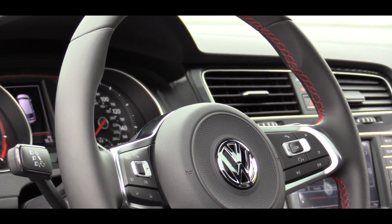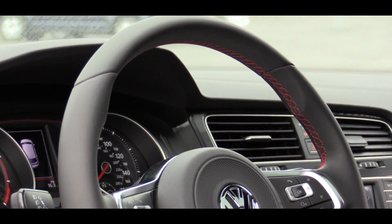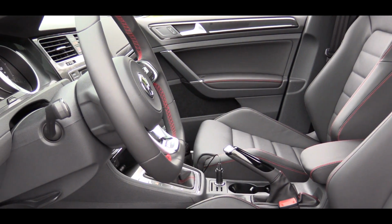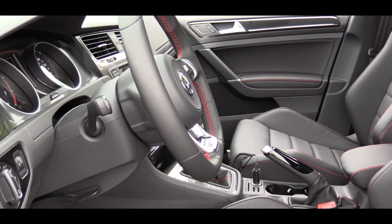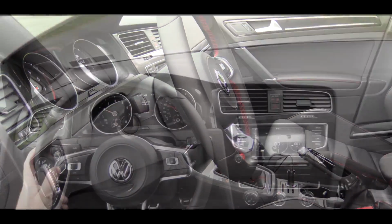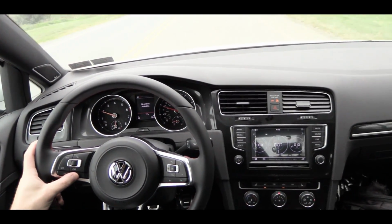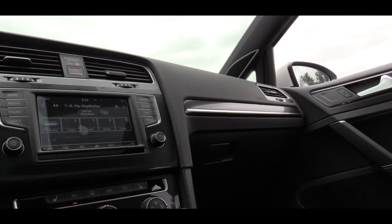Also, when it comes to the steering wheel, as if you guys didn't notice already, it does have a flat bottom. There is the GTI etched into that flat bottom, also very nice. And it is leather wrapped with red stitching as well to tie in with the rest of the red accents throughout the car. And of course, if this was the DSG automatic, there would be paddle shifters right behind the steering wheel as well.